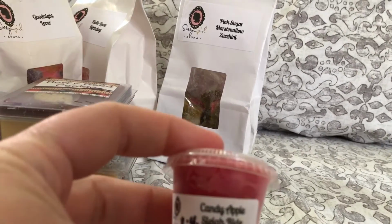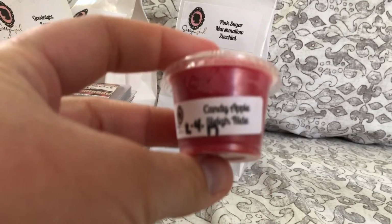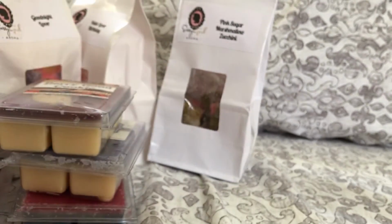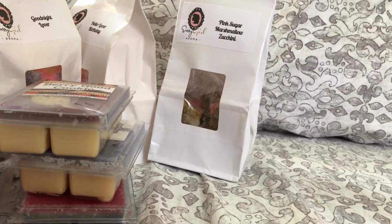And then I have from Sassy Girl Candy Apple Sleigh Ride sample. I'm going to finish this. Just the lid is cracked. I just want to finish it, even though I'm out of winter.